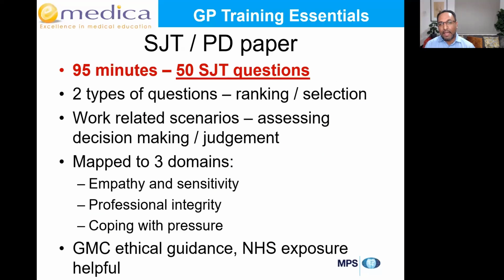And then the professional dilemma, the SJT paper, there's 2 sections. So you have ranking questions where you get a scenario, there's 5 options or 4 options, and you rank them from best to worst. And then there's selection questions where there's 8 options, and you pick 3 options that go together that make the best way to approach that scenario.